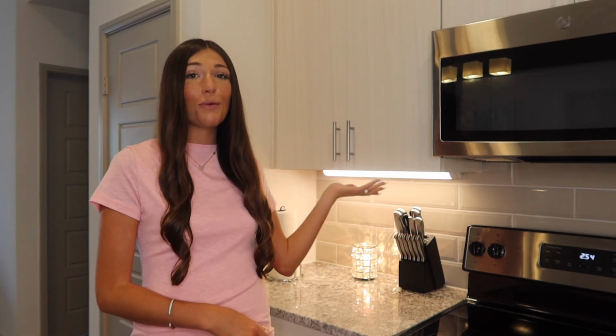So moving around the room a bit more, behind me I have my cabinet with all my spices as well as my pantry. And my pantry is a little scary. That is something that needs to be organized and probably will get done in a clean and organize with me video because yikes, it's kind of bad.